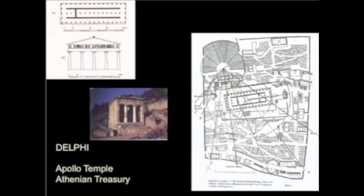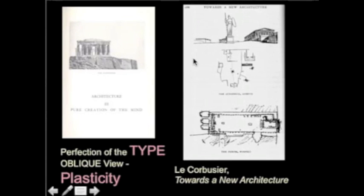It's interesting also, I think, to compare Greek space to the space of the Romans, which we'll get to later, but you could say the space of a lot of people, because Greek space is really quite special. This is a drawing by Le Corbusier, again from Towards a New Architecture. Le Corbusier just loves the Greeks.